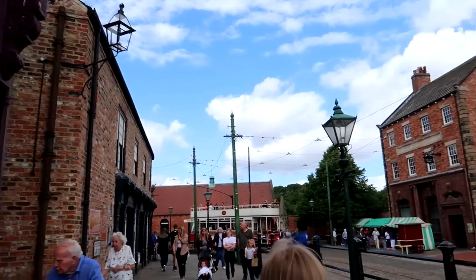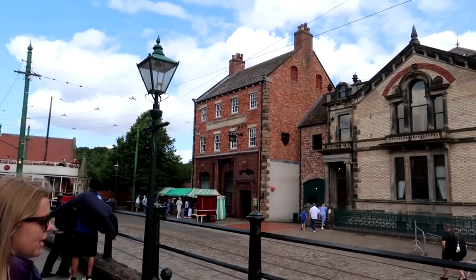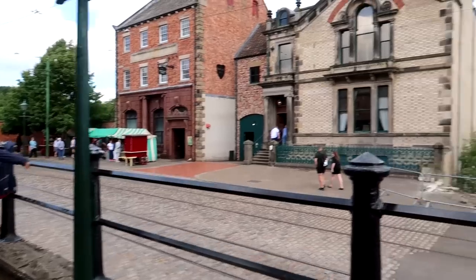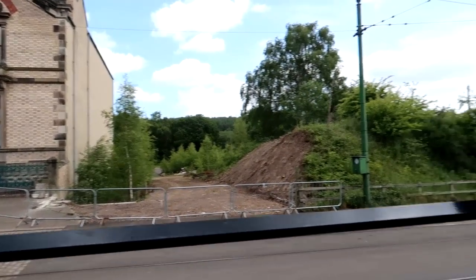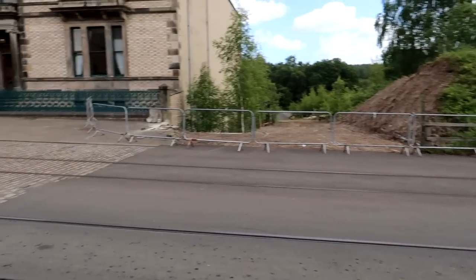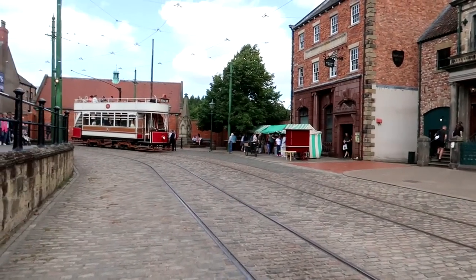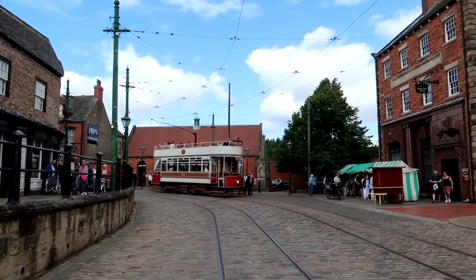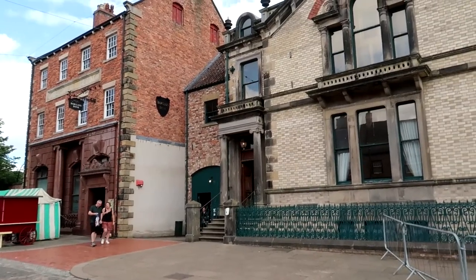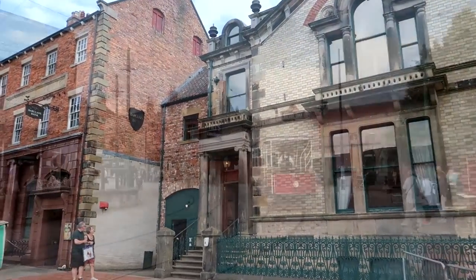Just off to the right, Barclays Bank just over there. Should we go and have a little stroll over there? There's a little market out the front as well. So authentic. Nice open top tram ride just there, Barclays Bank. Oh yeah, we've got another building just next to it here as well. Have a look in this one.